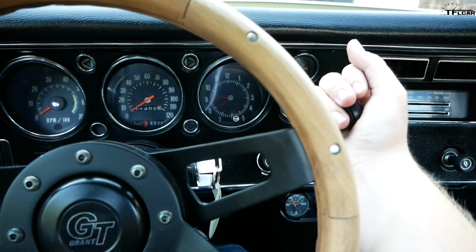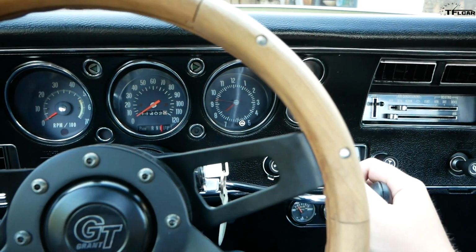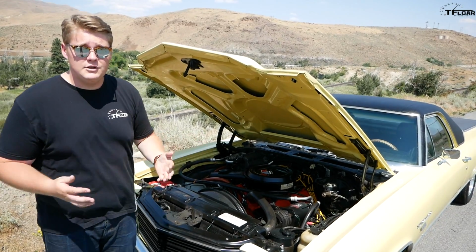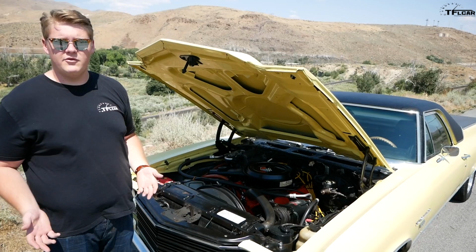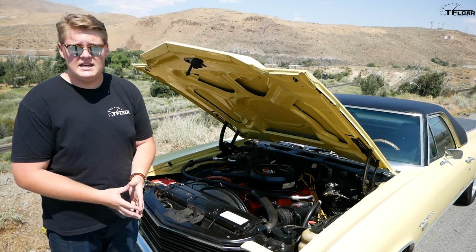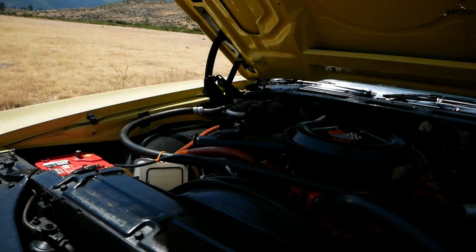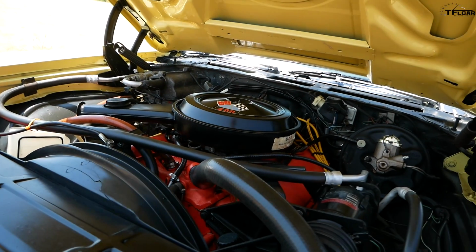But what's actually kind of interesting is that in 1971, this exact same engine made 300 horsepower. Why is that? Well, in 1972, GM switched their rating system from the gross horsepower figure to the SAE net horsepower figure, which just means that basically 240 is how much horsepower this one makes when it's actually in the car.